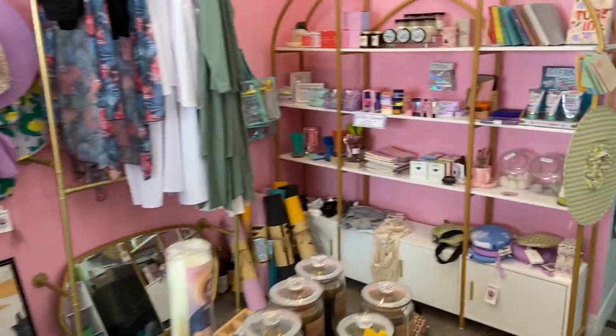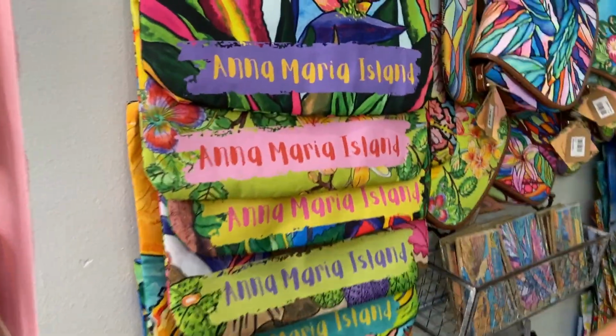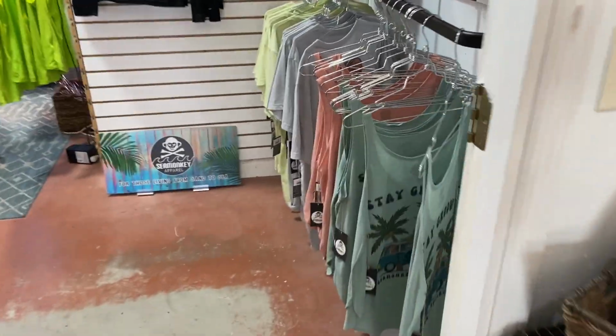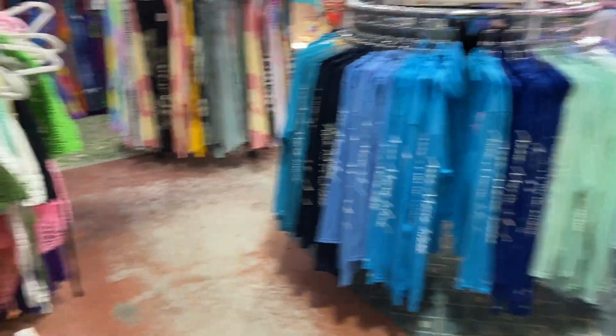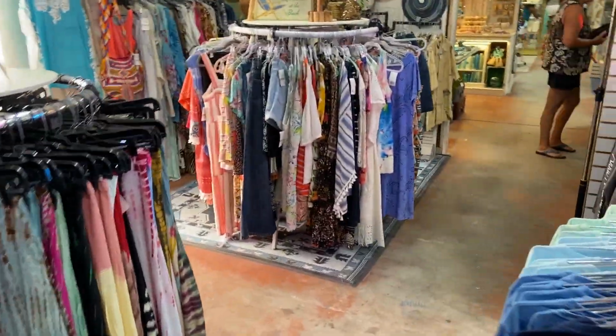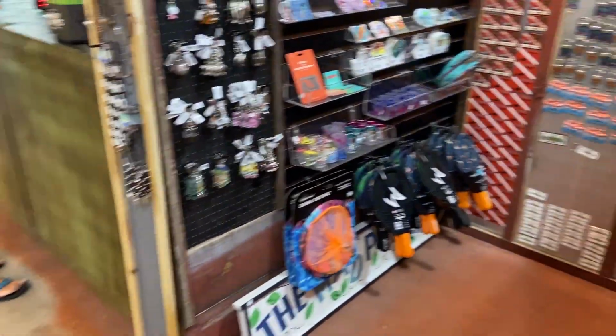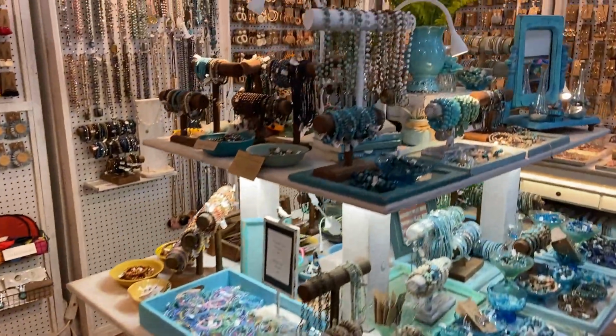And then my friend took me to this place called the Pineapple Marketplace, and it was all different vendors who rent space in this shop. And so each little booth had its own items, its own artistry, its own genre. There was a little bit of everything, but there was a lot of jewelry in this place. And this booth in particular was amazing.